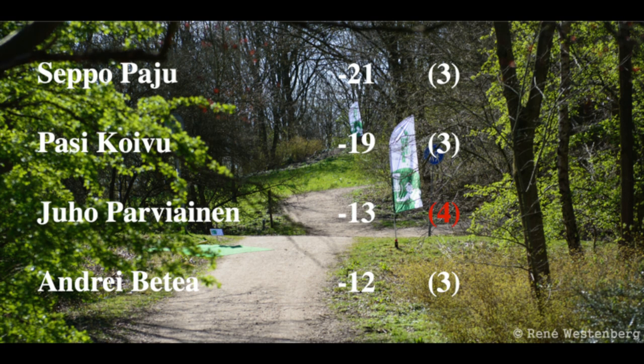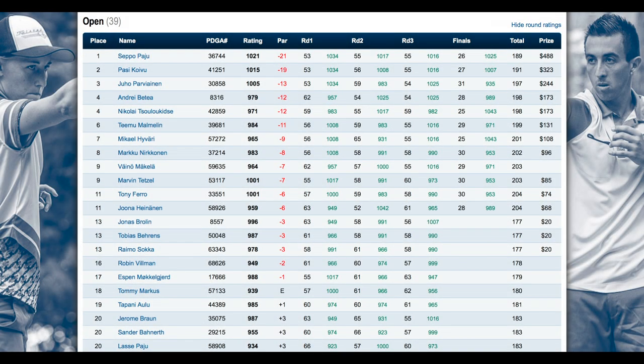And here you see it, Seppo minus 21 with a victory, Pazzi two strokes behind in second place, and Juho and Andre follow on minus 13 and 12. And here are the final results. Check it out on the PDGA.